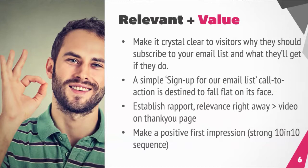And again, if you use a sign-up like "sign up for our email list" or "sign up for our newsletter," that's really not going to work anymore, because nobody wants more irrelevant emails. Sign up for a newsletter, they have no idea what kind of value they're going to get from you, and so they're probably not very likely to sign up, right? So don't do that.